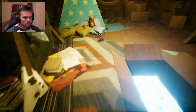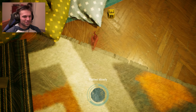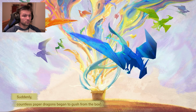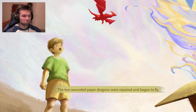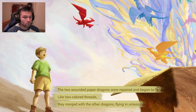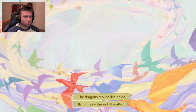Oh, okay, yeah. I want to collect. Pick up gently, flatten slowly, put stickers on. Oh, I was kind of hoping we get to do stickers again, but okay. Did I accidentally enter the box? Suddenly, countless paper dragons began to gush from the box. The two wounded paper dragons were repaired and began to fly. Like two colored threads, they merged with the other dragons, flying in unison. The dragons moved like a tide, flying freely through the attic.